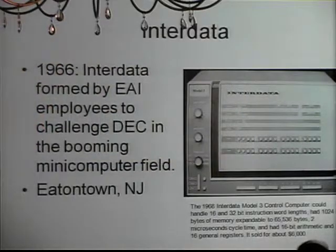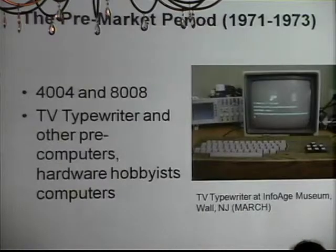Interdata was a spin-out of Electronic Associates, which I mentioned earlier. It was the only company other than DEC at the time to do a 16-bit minicomputer. Yeah. And the company was acquired by PerkinElmer, which was acquired by Concurrent Computer Corporation, which is still around today. So it's an important New Jersey connection.